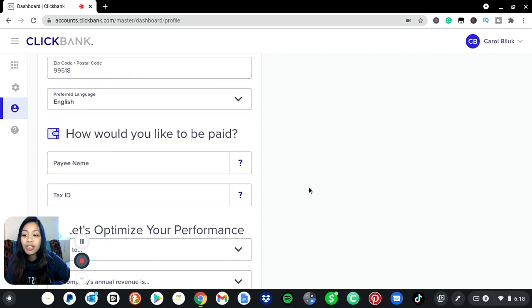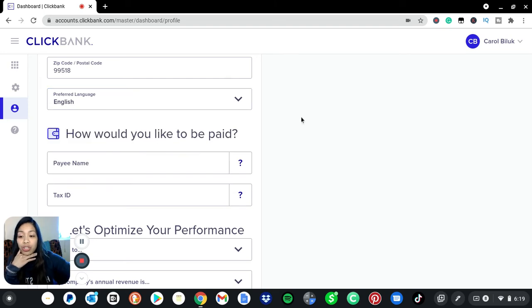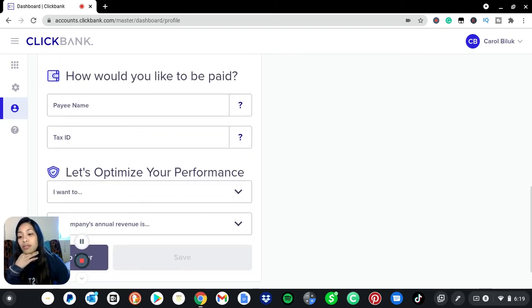Okay, and then when you're done filling that out, of course, you have a preferred language. Scroll down and you have a preferred language that you can use, either English or all these other languages that you can choose from. All right, so it asks you, how would you like to be paid? This is going to be your tax information. That way it can link to your tax. So when you're doing your taxes, it links to you here.